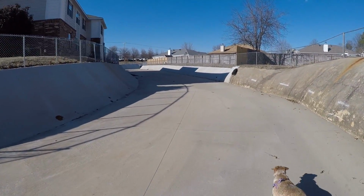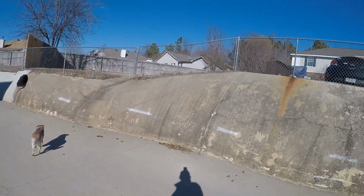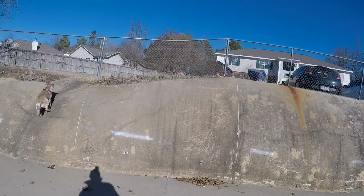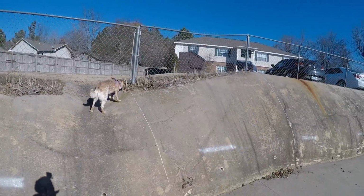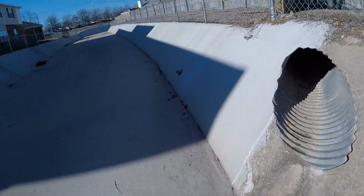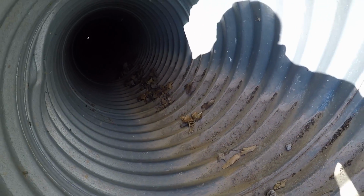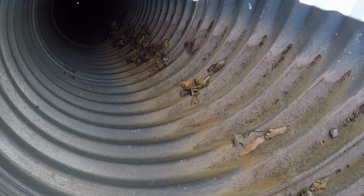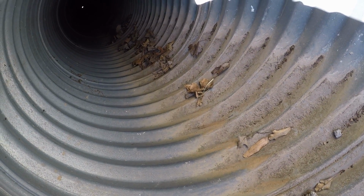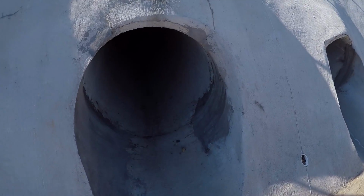Hopefully this won't last long. Too bad the fence is there. Dumpster. Hello? Hello? Hello? Well, shoot. This thing's getting divided up too far.